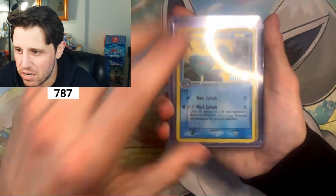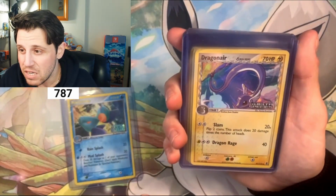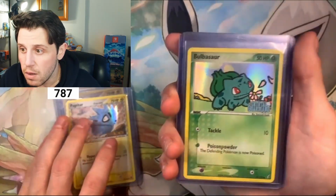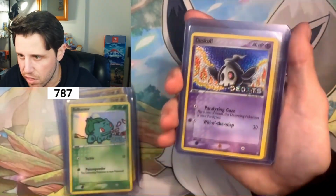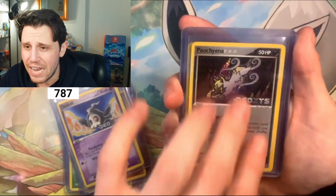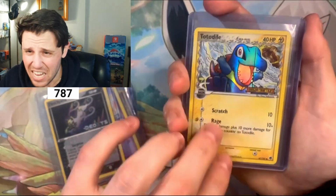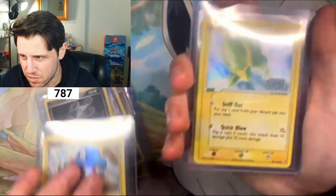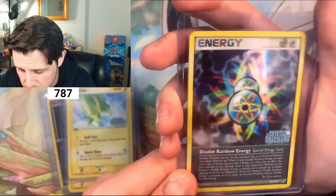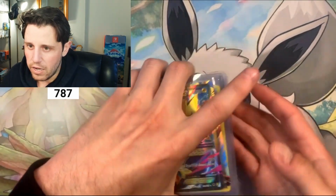Next stack here, baby. We got the Marshtomp from Crystal Guardians. Boom, this is a banger from Delta Species, right? Yep. Dragonair, that's a gorgeous card. Pupitar, Bulbasaur from Crystal Guardians, Anorith, Duskull from EX Deoxys. These are pretty sought after. Puchiena from Deoxys as well. Boom, people love this one. We got the Electric, Lightning Totodile from Dragon Frontiers. We got the Crystal Guardians Electric and the Crystal Guardians very beat up Double Rainbow Energy, baby. Let's keep going.